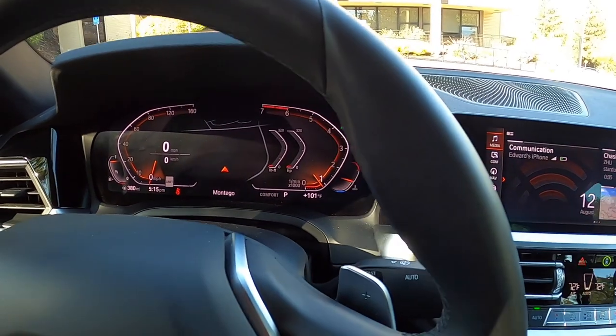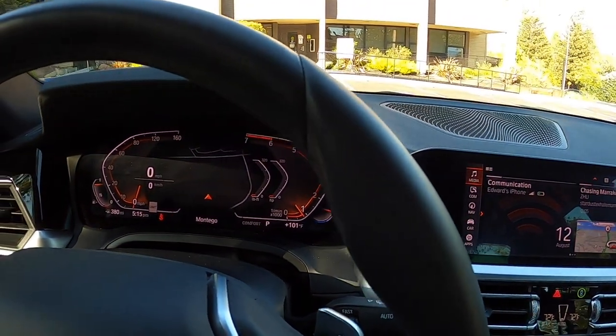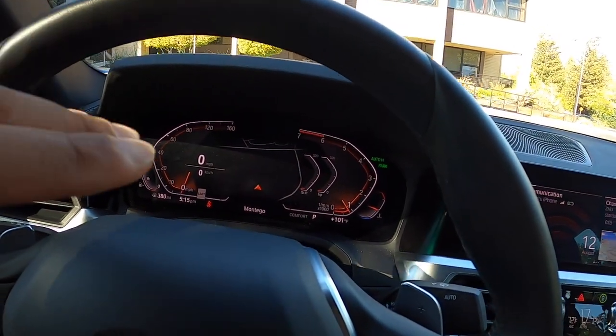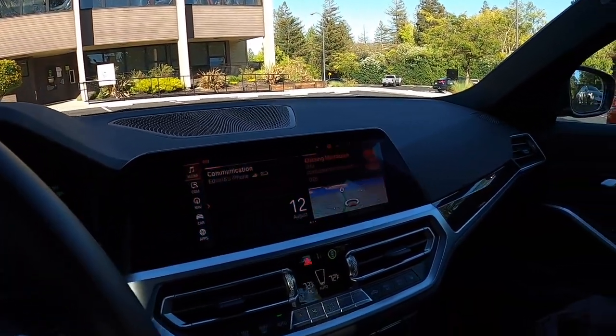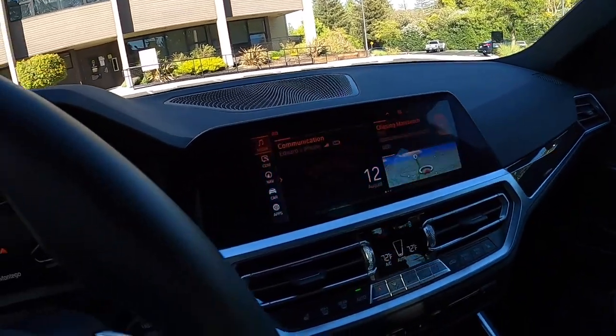So a lot of updated features in this 2020 BMW. I mean, I've seen, oh, maybe here. Somebody, I got distracted. M4 cranking up.